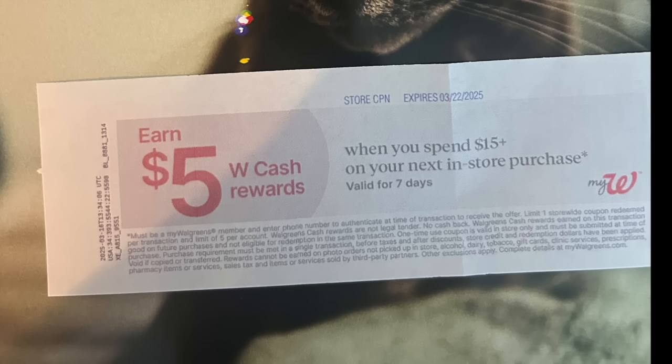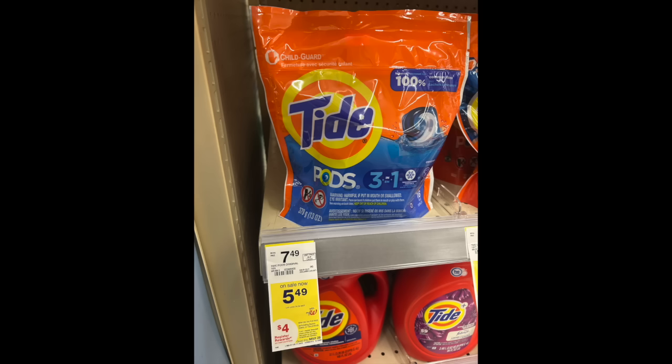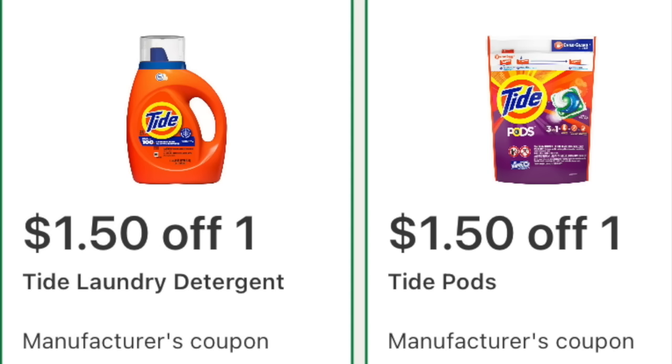Okay, and now we're going to do a couple deals with this booster, the $5 back when you spend $15. And the first one is to grab 4 different Tide products. So 2 liquids and 2 pods, $4 reward when you purchase 4. So we're going to grab a mix and match of them. And we have $1.50 digital coupons on a liquid and a pod. So make sure you have both of these loaded.